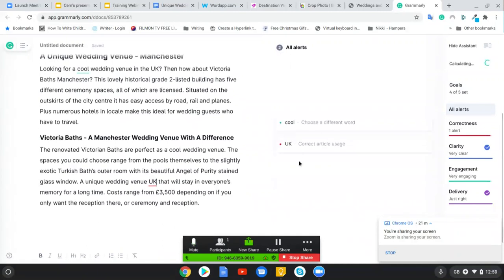Remember that Grammarly is a tool. It's not always right. You have to use your own judgment in what you change and what you keep. It will give you options and it will tell you the correct article usage. But again, this is not a formal dissertation piece. So, and that is the key word, or it would be in another blog post. I've not used keywords in here. And you don't have to consider that.